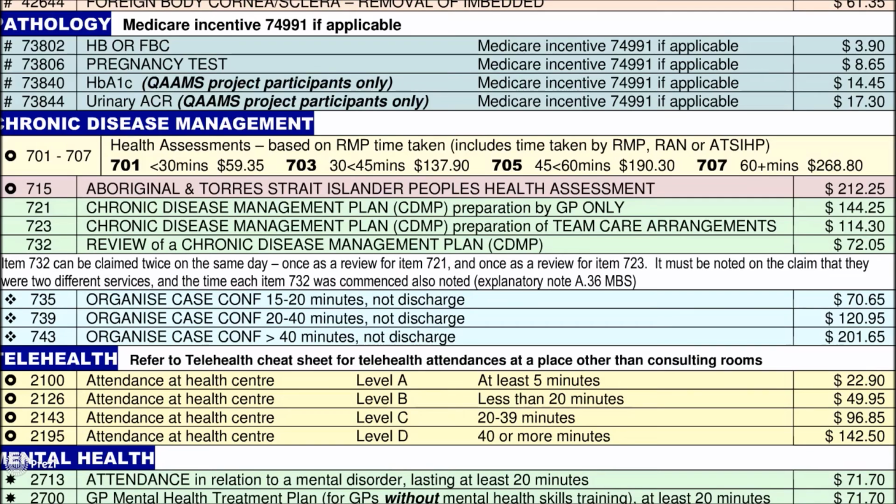Hi, you've got diabetes. I'd like to do a chronic disease management plan for you. We find it very useful to manage your diabetes with that plan. The other thing is you can't access, say, dietitian services, or on a mental health plan, you can't access psychology services without those plans. So it's a gateway to allied health as well. So that gives you a flavour of items and fee for service.